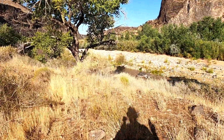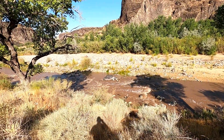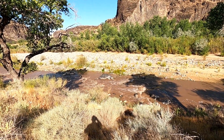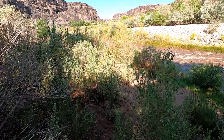But you can see, if I go off the trail a little bit, you can see the Virgin River right there. Kind of cool, isn't it? Right next to the Virgin River. Wow, this trail goes right down to the river, pretty much.